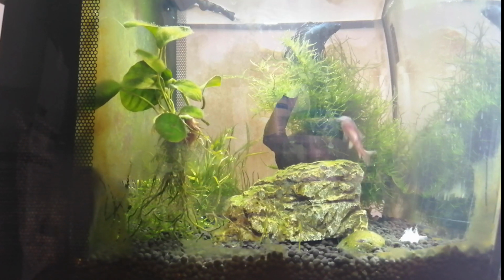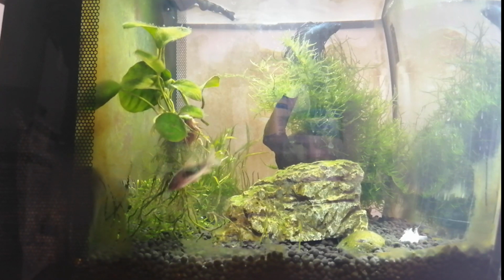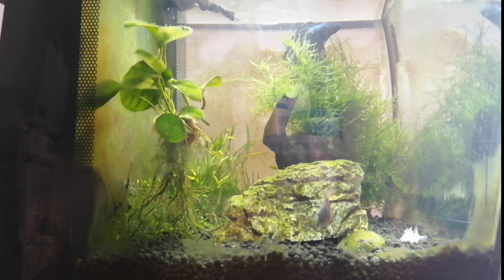How do you prevent fin rot? If you're worried about your beautiful Betta getting fin rot, then don't, because the good news is that it's extremely preventable. Here are a few of the best things you can do to prevent fin rot. Make sure that you're cleaning your tank regularly. If you have a smaller tank, then you should clean it every 3 to 5 days. If you have a bigger tank, then you only have to clean it once a week.